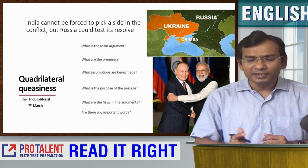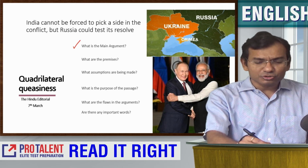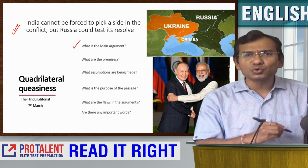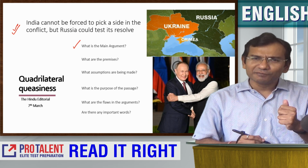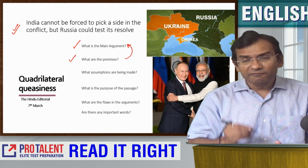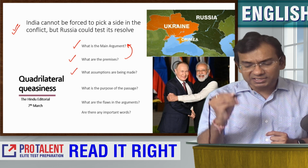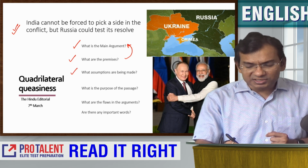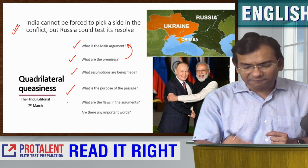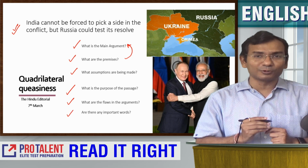When we read it, we are trying to find out the main argument of the passage, which we may already have gathered from here. But better we try to identify the premises, how these premises reach this argument, this conclusion, what assumptions are being made, what the purpose of the passage is, what the flaws in the argument are, and whether there are any important words. That's what we are going to pick up.